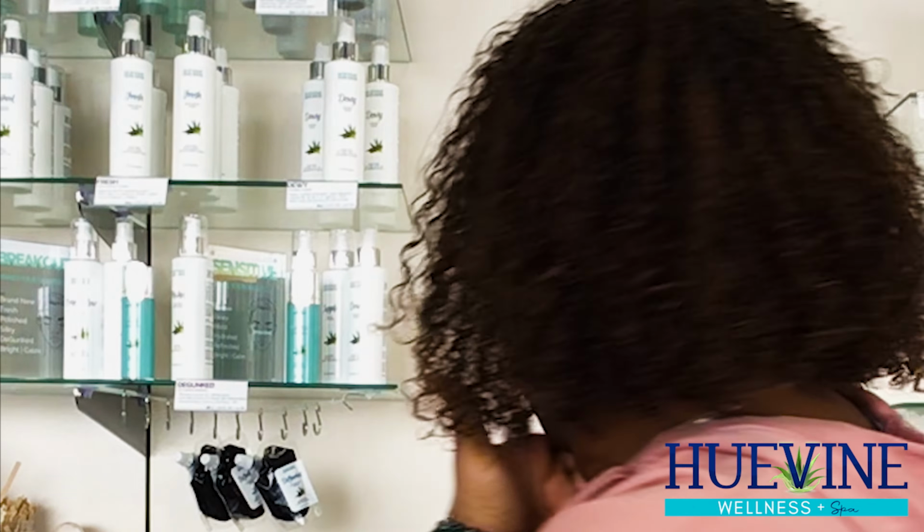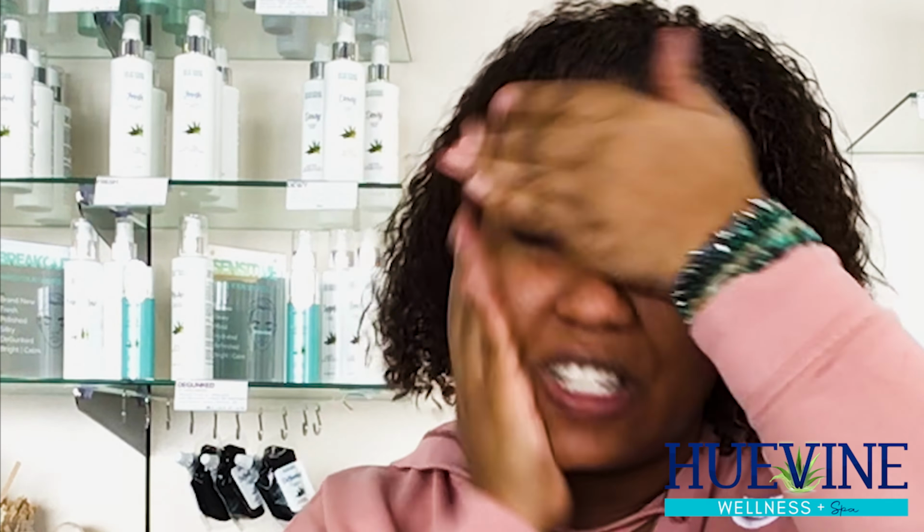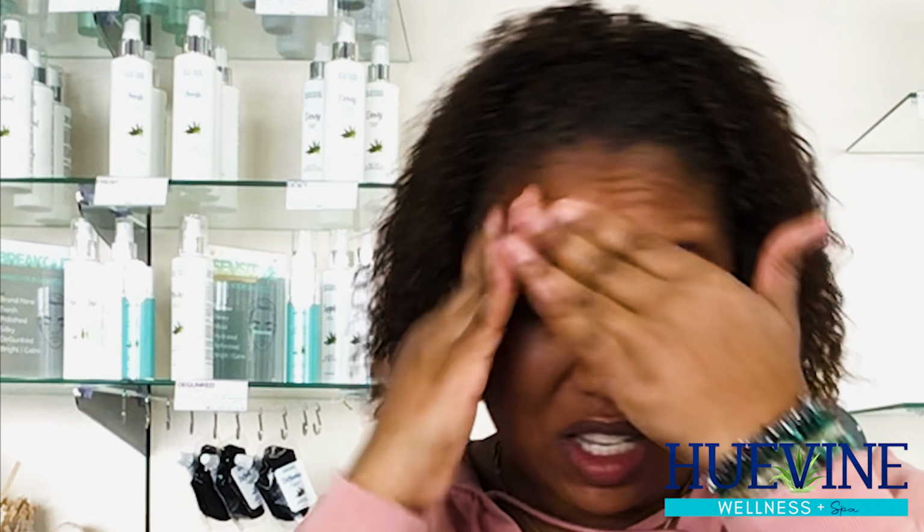So, brand new. And I just make sure to massage it in and make sure to wash your face for 60 seconds. Because when you wash for 60 seconds, you'll actually feel the texture of your skin softening under your fingers. So then it makes it easier to lift the dirt up.